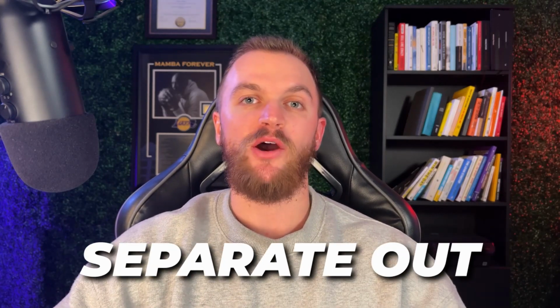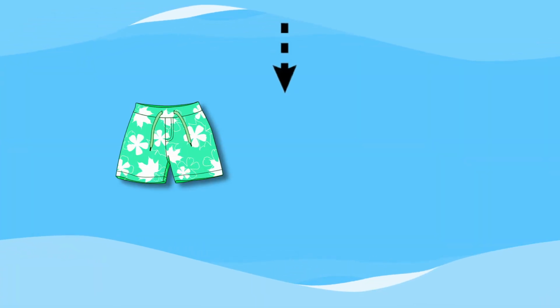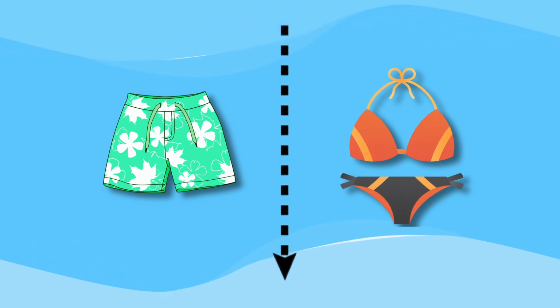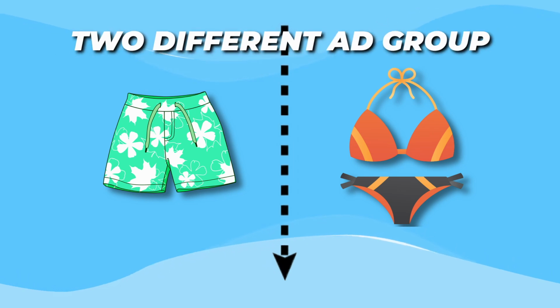Now, what you want to do in this main keyword campaign is just separate out by ad group your different products or services. Let's say, for example, you are a swimwear brand and you have a line of men's swimwear and a line of women's swimwear. You're going to want to create 2 different ad groups for men's swimwear and women's swimwear that you can target each with separate ads and separate keywords to send to separate landing pages.